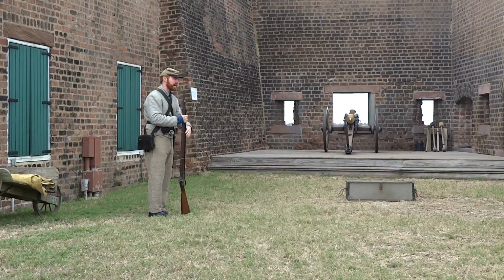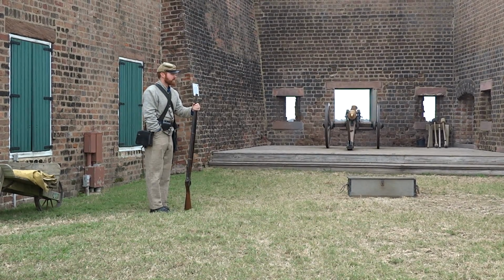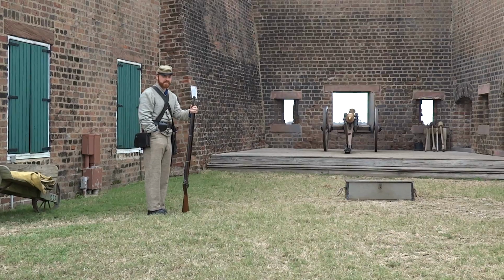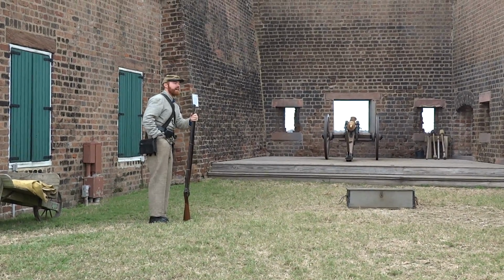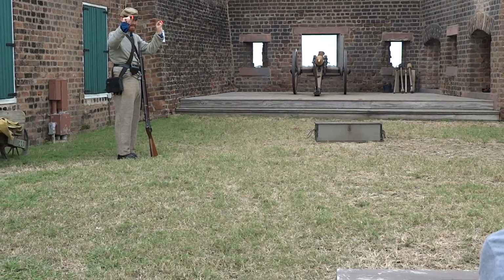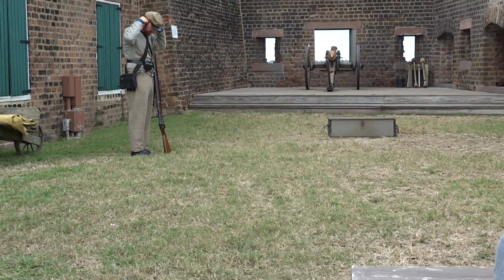It has an effective range of up to 900 yards, but I'm not that good. A soldier like myself could probably hit somebody about 300 yards away. Still not bad for the time, 3 football fields in length. I'm going to go through what is called Hardee's Manual of Arms. That's how you fire this. I'll be wearing these totally not authentic earplugs. When I tell you to cover your ears, please do so.